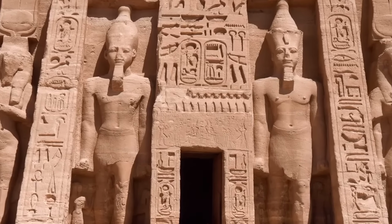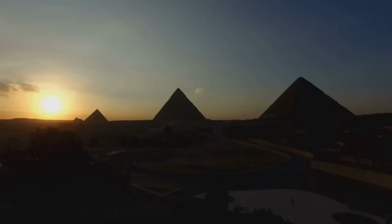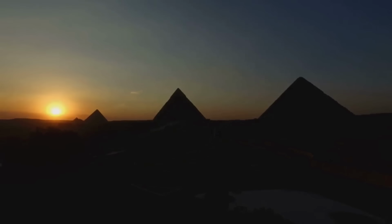As the sun sets over Abu Simbel, casting long shadows over the statues, one can't help but feel a sense of awe. The guardians of Nubia stand as silent sentinels, watching over the land and its people, a reminder of a glorious past that continues to inspire and captivate.